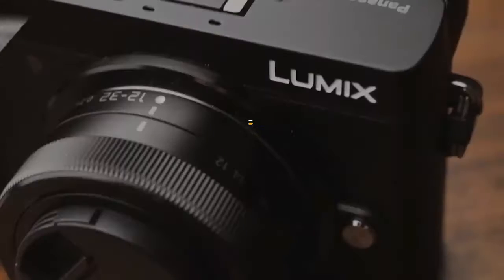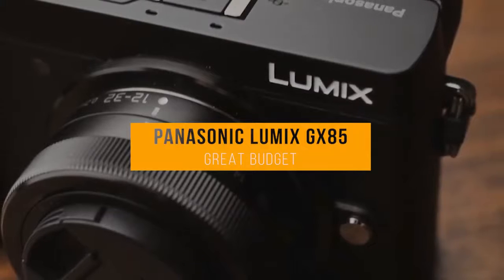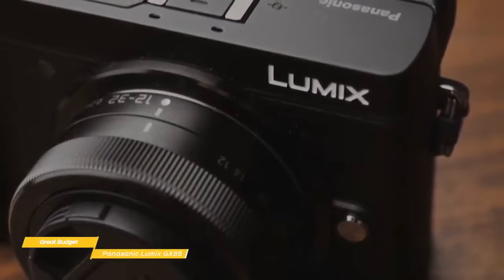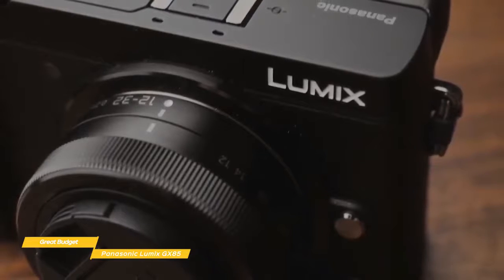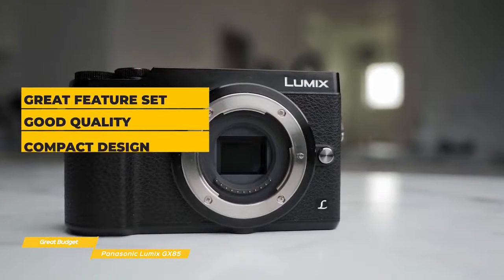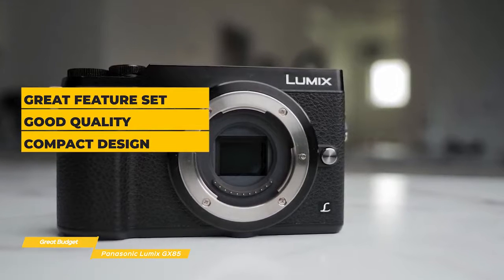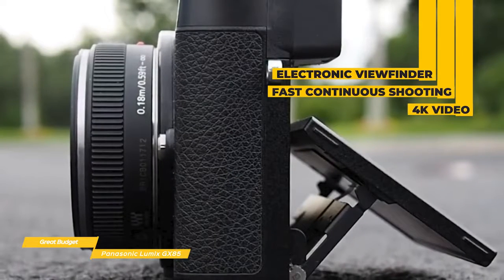videographers alike. Last, we'll be taking a look at the Panasonic Lumix GX85, our choice for great budget mirrorless camera. If you're shopping on a budget, priced under $600, the Panasonic Lumix GX85 is a great budget mirrorless camera that comes with a 12-32mm and 45-150mm lens bundle. For family photographers and first-time mirrorless buyers, there's a lot to like about the Panasonic Lumix GX85. It has a great feature set, very good photo and video quality for its class, pretty fast performance, and an attractive, relatively compact design. It also has the extended benefits of an electronic viewfinder, fast continuous shooting, and 4K video.